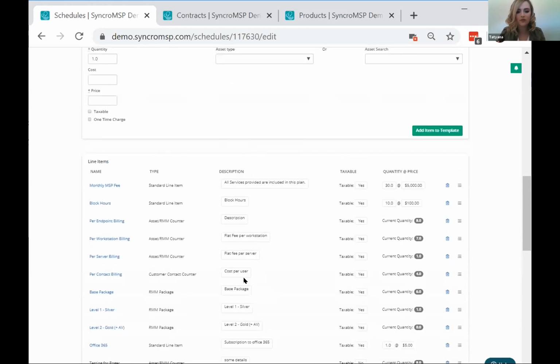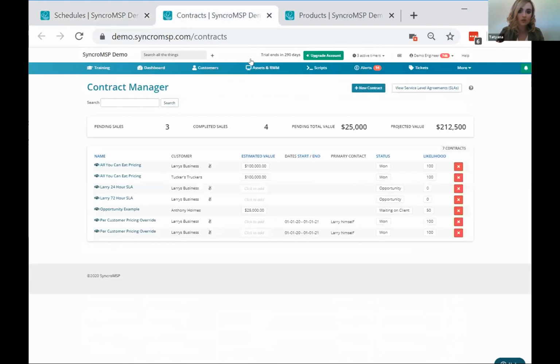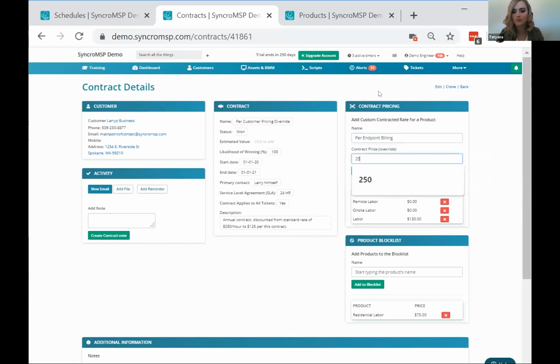So really, if you're building maybe custom pricing for a specific customer, you could enter it manually, or more strongly, I would suggest to just override that per customer pricing with a contract instead. So if you're giving this specific customer a discount or charging them something else based on the contract that you have for them, you could say, hey, we're billing you on a per endpoint basis, but I usually charge maybe $25, I'll charge you 15. I don't know if this is reflective of the product offerings that you bill your customers, just an example. But again, you can say per endpoint billing, add that override.